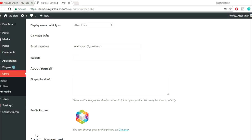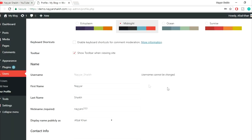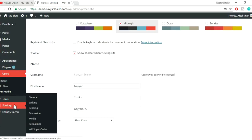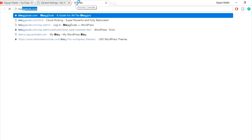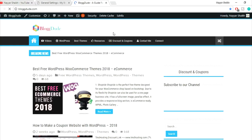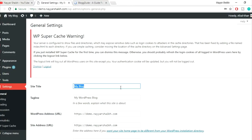To do so, again come back to your dashboard, and at the left hand side you will see something called settings. Hover over settings and click on general. Now this is our general setting. This is the site title, and the second one is tagline. The site title is nothing but the name of your website. For example, if you see my website blogdude.com, you'll get an idea of what it is. Here the site title is blogdude and the tagline is a guide for all the bloggers. So you can put in something like that.